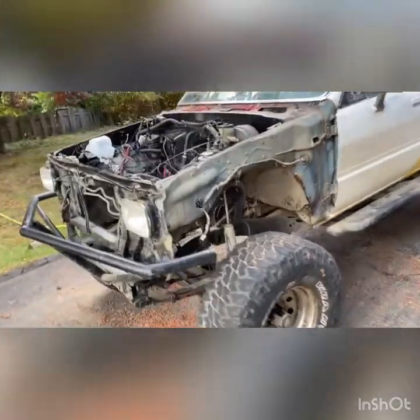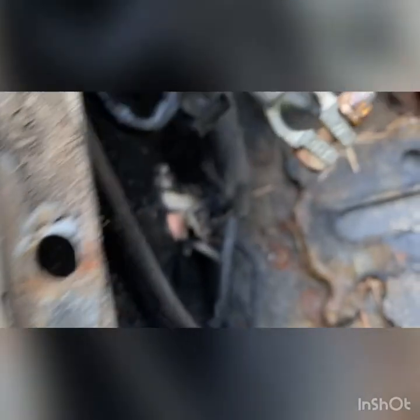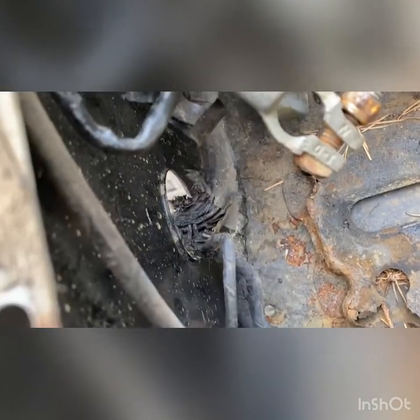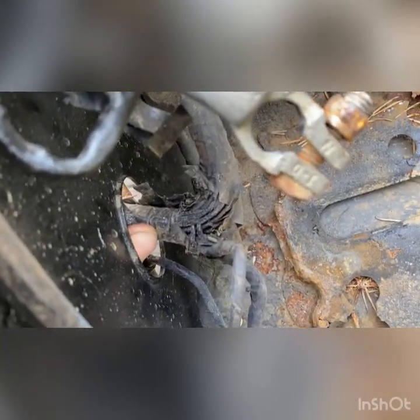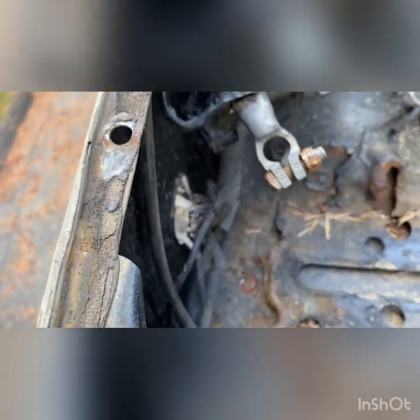Fenders are off. Clogged my line so I can hose this down. Pressure washing this next. This was rubbing on there. Starting to wear through the wires, so I'm gonna seal this back up, because we can't be having that.